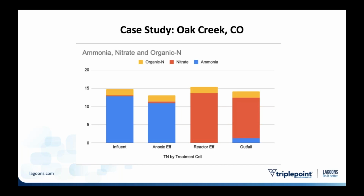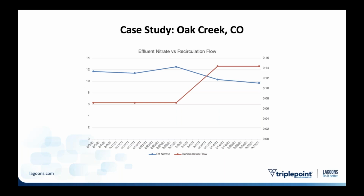And so the more we recirculate, the lower and lower that number is going to be. And it'll probably still end up that way in the wintertime, because it's going to be easier to remove ammonia through the reactor, which is specifically designed to remove ammonia, than remove nitrate in cold weather. But we are really looking to increase that recirculation rate, because we feel like that's going to give us lower overall total inorganic nitrogen. And this, again, we've only got a couple data points here.